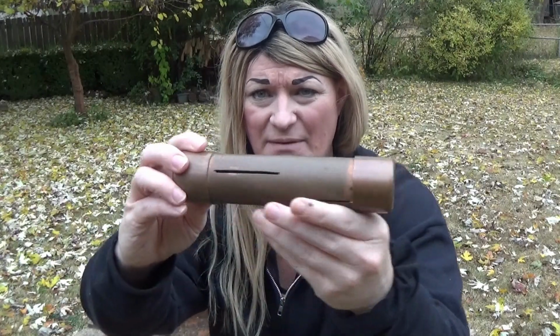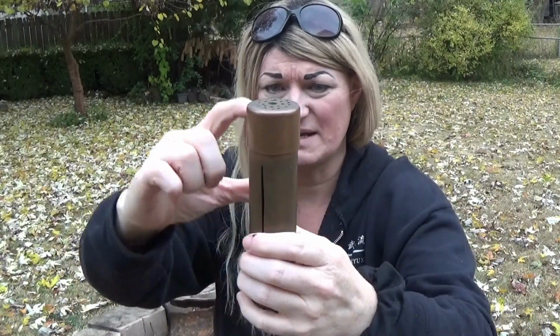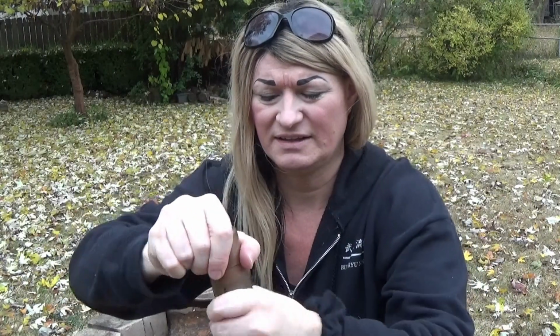Now, depending on the weather, the ninja also would have carried something called a dono-hi. Now, a dono-hi is a body warmer. Again, it's made out of copper. Again, it's got holes, slits all the way through it, right? And inside it is a metal rod, and that metal rod is wrapped with rolls and rolls and rolls of cotton, which is already charred cloth, right?